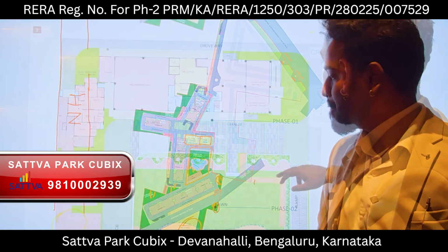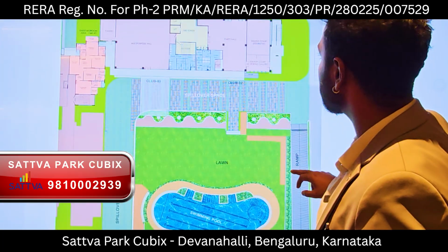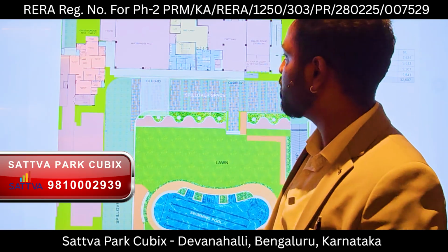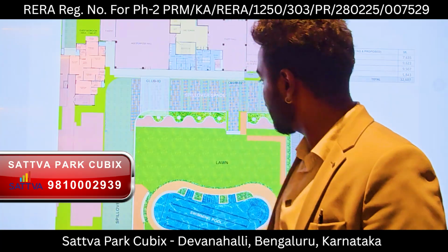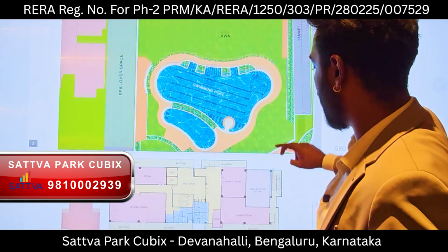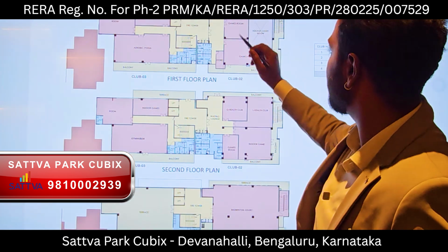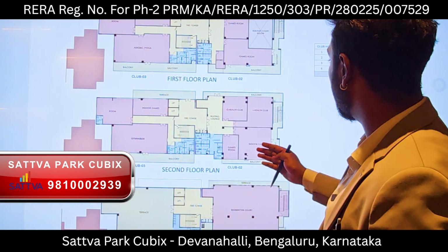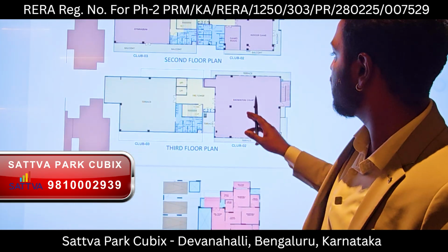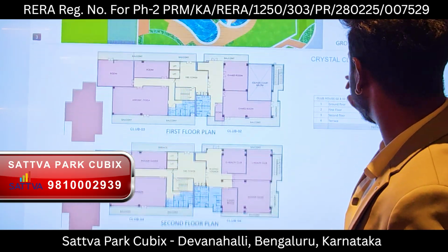This is our clubhouse plan. This will be the ground floor, where the ground floor has a squash court, party hall, multi-purpose hall, guest house, a big lawn with a pool, and sit-out areas. So that's the ground floor. Then a games room. On the first floor we are coming up with a gym, indoor games, gents health club, ladies health club, and the top floor will be badminton and a terrace area. So it is around 32,000 square feet what we are coming up with.